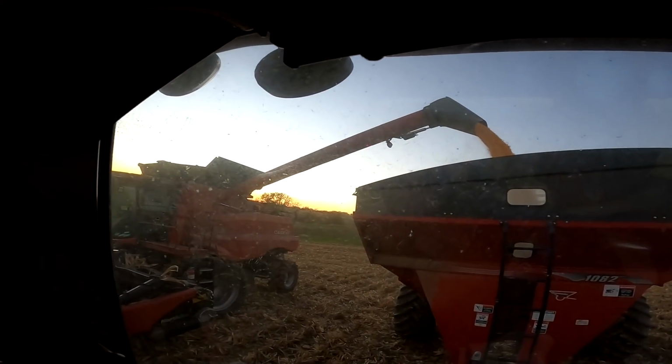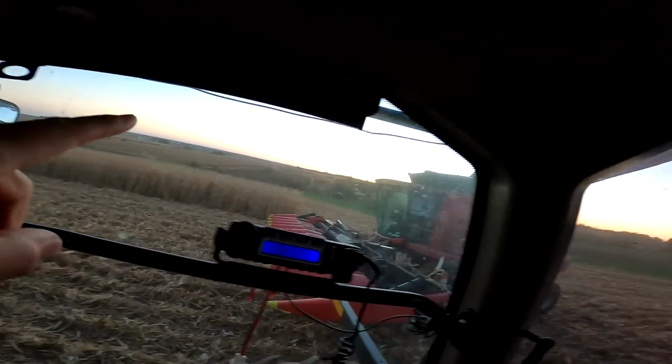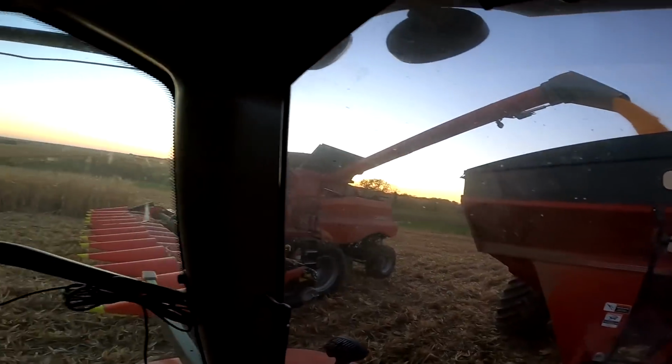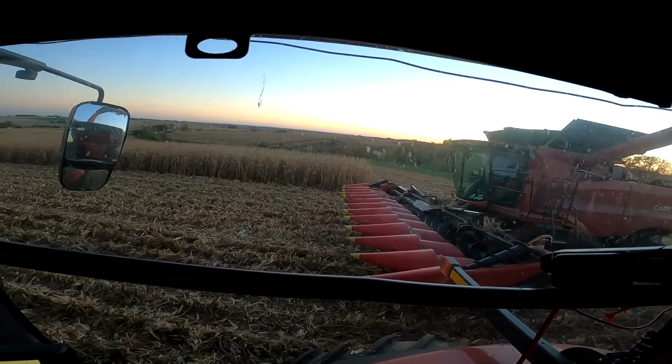We're still at it. We've about got this field knocked out. Then we got that field over there to hit, and then we got that field over there to hit. It's going pretty good. Standing pretty good. It's got to be busheling pretty good.